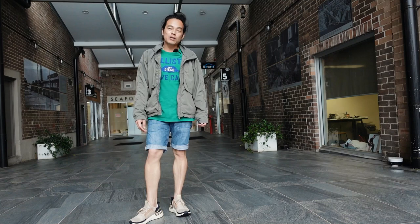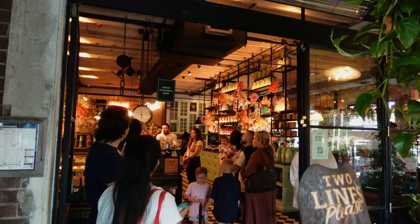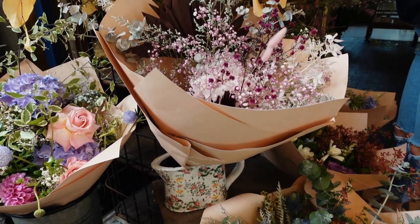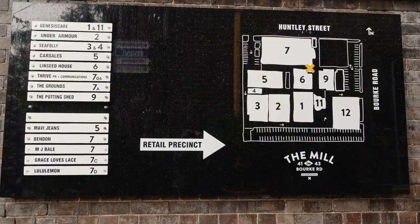Located in a former industrial precinct from the 1920s, the grounds of Alexandria is a landmark cafe, a restaurant, a bar, a coffee roastery, an animal farm, florist markets, and more.